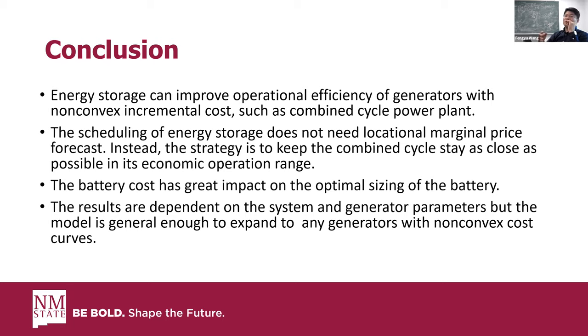So this example demonstrates a particular combined cycle power plant, and it can be expanded to other combined cycle power plants or power plants with non-convex costs. We want to bring down the gap between the actual cost curve and the approximated cost curve that you bid to the electricity market.